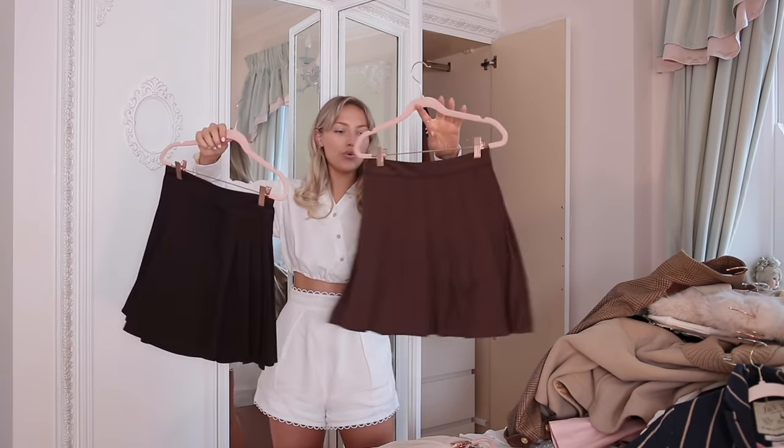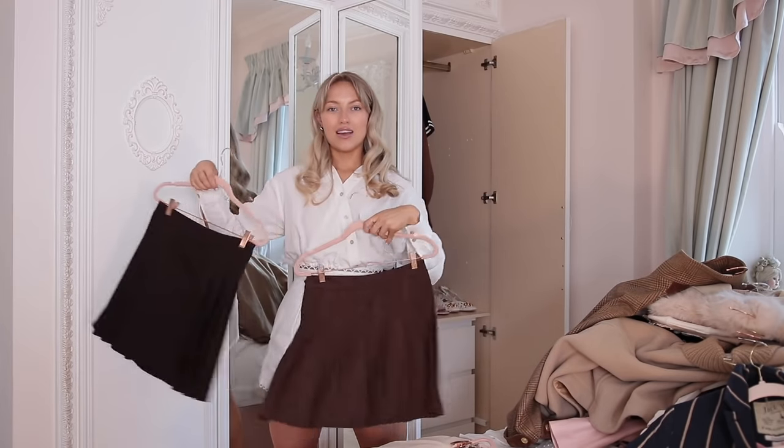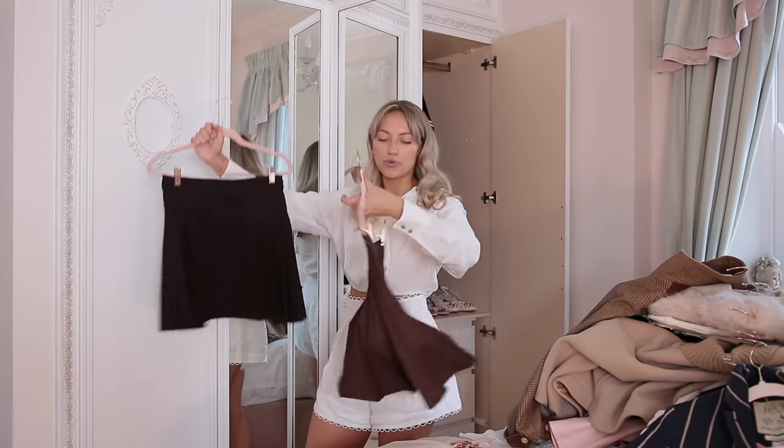Okay, I've got two brown pleated skirts here, like kind of school skirts. And I don't know which one to keep. This one kind of looks black, but I kind of like it because it's a really dark, rich brown.